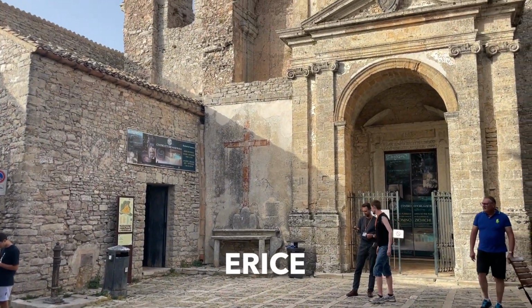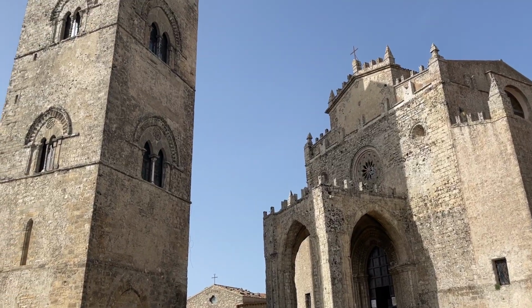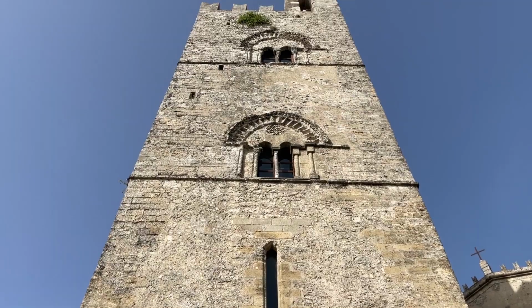And while you walk around, don't miss all of the churches in the village. Maybe not all, there's a lot. The most famous church in Erice is Chiesa Madre, or Mother Church. It was built here in the 1300s, and it stands right next to a 28-meter tall bell tower, which they used to use as a lookout during wars. Now, you do have to pay to enter the churches here in Erice, but you can buy a card that gives you admission into multiple ones.